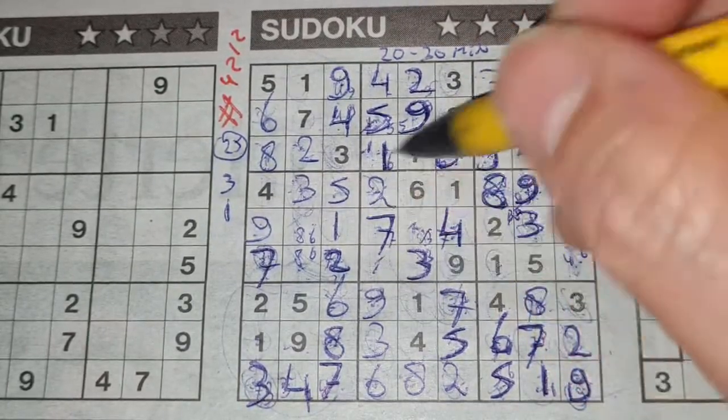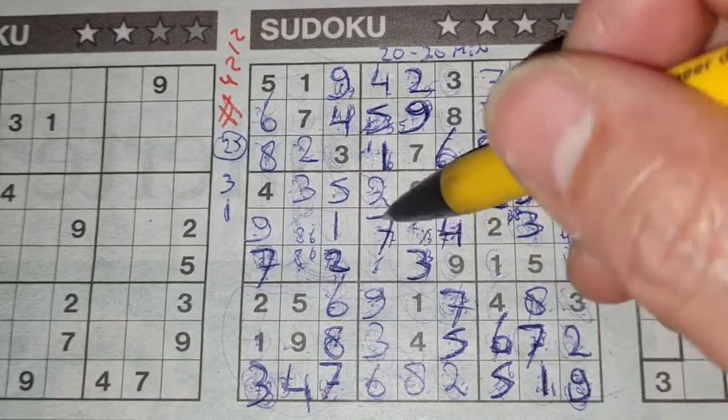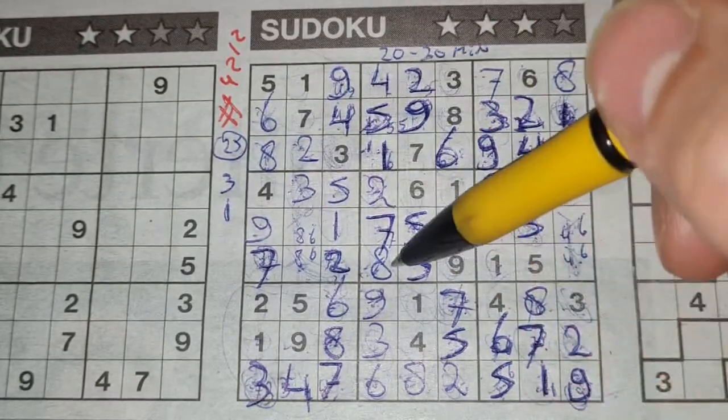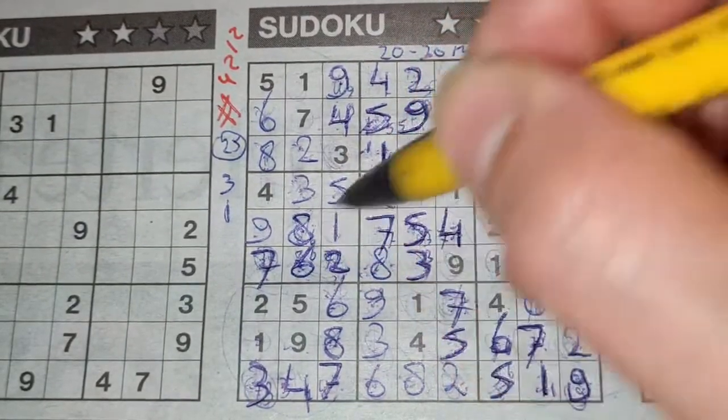Two numbers left in this big square. 4 numbers, 1, the 2, the 3, the 4, the 5 is missing. 6, 7, and 8 is missing. 5 and 8. We have 8 there. No 8 there. 8 should be here and a 5 goes there. Now we have 8 there. So this box can't be 8 anymore. That box will be an 8. And this box will be a 6.